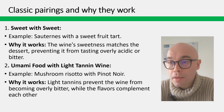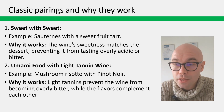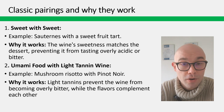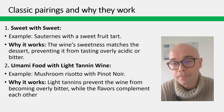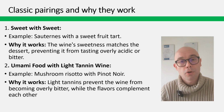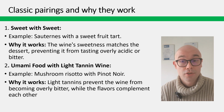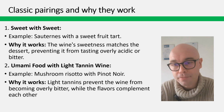So, classic food and wine pairings and why they work. Sweet with sweet. Example: Sauternes with sweet fruit tart. Why it works: the wine's sweetness matches the dessert, preventing it from tasting overly acidic or bitter. So sweet goes well with sweet. And this is also a good example of complementing flavors that match each other. So sweet fruit tart has very similar flavors to Sauternes.